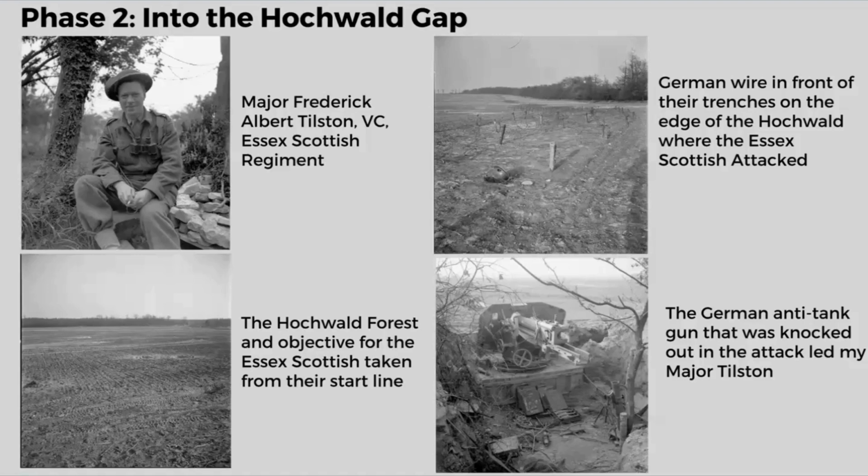Major Tilson would lose both of his legs, but his actions would lead him to being awarded the Victoria Cross, the only one in the Northwest Europe campaign for the 2nd Canadian Division, and the 3rd for that division in the entire war. The first 2 happening at Dieppe. Major Tilson also, because of his previous injury, lost the sight in one of his eyes as well. So the top photo is Major Frederick Albert Tilson, VC of the Essex Scottish Regiment. That's a photo of him as a captain just outside of Caen, just after they'd arrived in July of 1944.